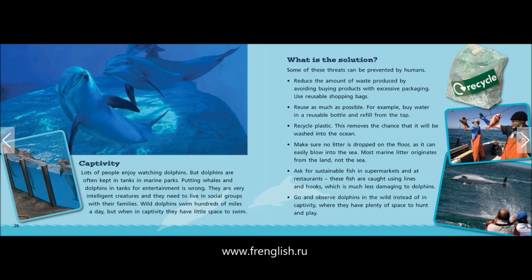Make sure no litter is dropped on the floor, as it can easily blow into the sea. Most marine litter originates from the land, not the sea. Ask for sustainable fish in supermarkets and at restaurants. These fish are caught using lines and hooks, which is much less damaging to dolphins. Go and observe dolphins in the wild instead of in captivity, where they have plenty of space to hunt and play.